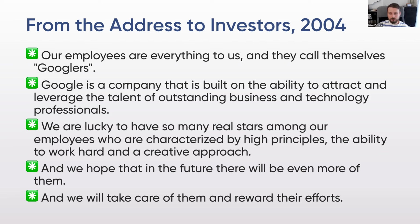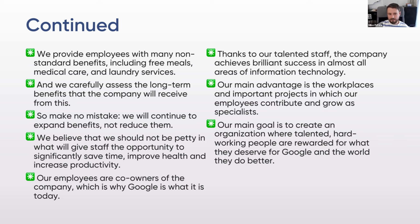And here's another very interesting continuation. We provide employees with many unconventional benefits, including free meals, healthcare, and laundry services. And we carefully evaluate the long-term benefits the company receives from this. So rest assured, we will continue to expand benefits, not cut them. We believe it's short-sighted to be stingy with things that allow staff to save significant time, improve their health, and increase productivity. Our employees are company owners. Indeed, they give out many stock options. That's why Google is what it is today.